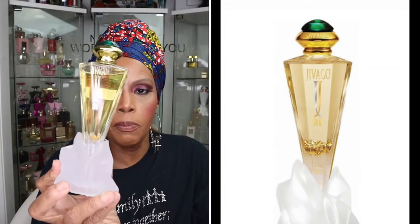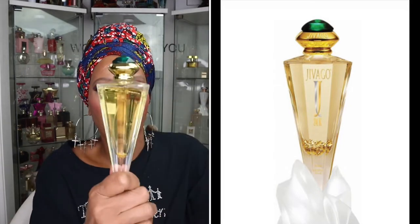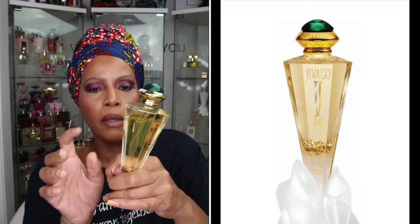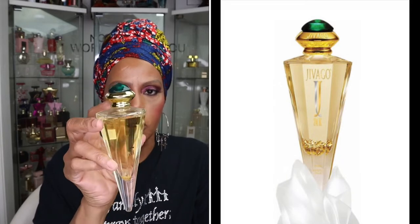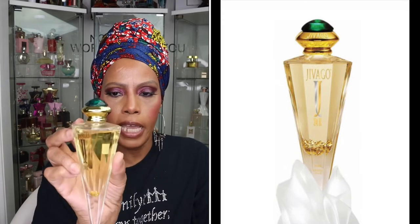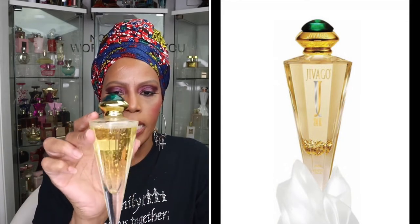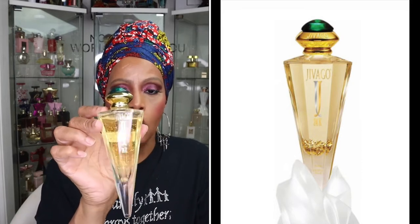Look at this bottle, y'all. This is just a stand-in, but just look at the bottle. Gorgeous bottle. I love the way the bottle is made. Gorgeous. And you got that green emerald on top. Gold, the name Givago. And then if you shake it up, you get some gold specks in it. Once again, this is Givago 24K.